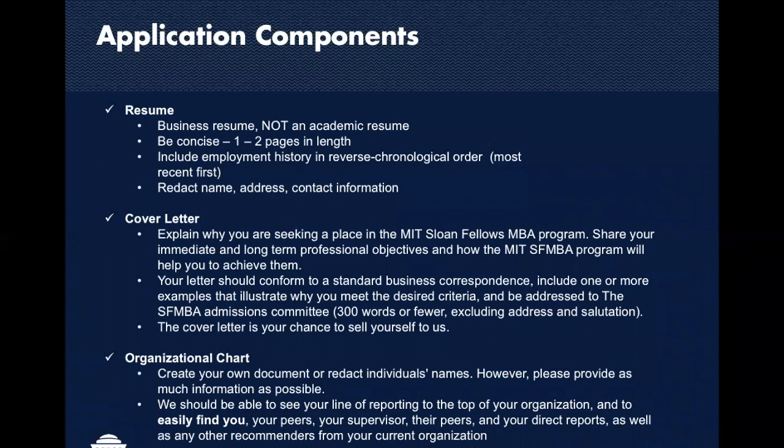try to position your resume in more of a professional sense. There are some examples of the resume on our website. We do give some very detailed instructions. We'd like you to include all of your accomplishments in reverse chronological order, and try to keep your resume quite concise. 1 to 2 pages in length is great. We do ask that you redact or remove your name, address and contact information, just for security and data integrity purposes.